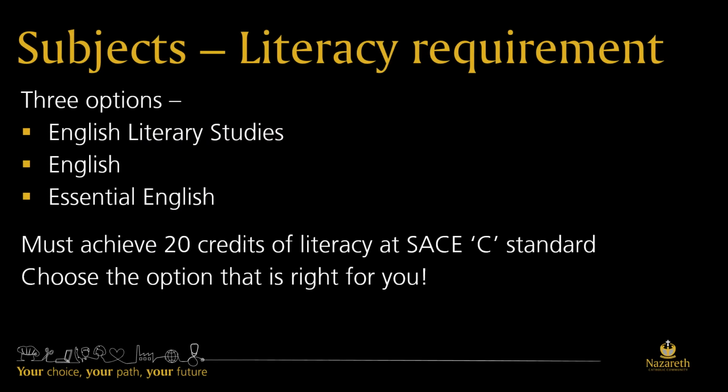So for the literacy requirement, you have 3 options available to you here at Nazareth, and it's important that you choose the one that's right for you. We have English Literary Studies, English, and Essential English. Choosing the right option is most important because you have to achieve a C standard in 20 credits of literacy in order to complete your SACE.